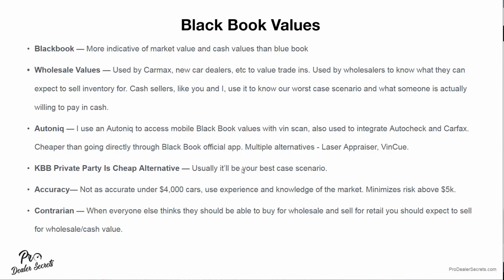Now the opposite can happen for diesel trucks. I've found that mid 2000s diesel trucks will be way overvalued on these apps. So that's just when you've got to use common sense. I mean, use them as a guide, but use these numbers not as the gospel, but as a guide to supplement what you already know.